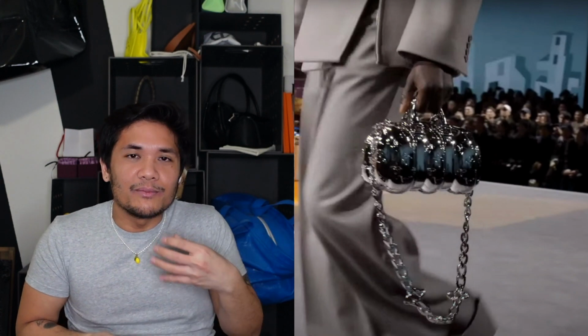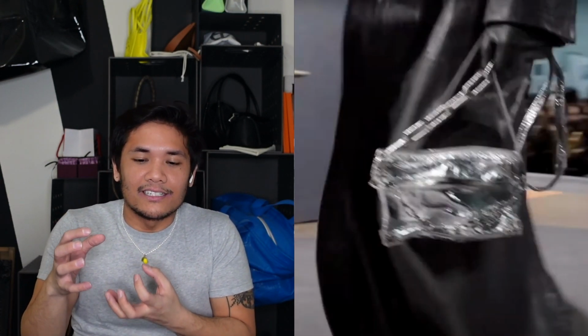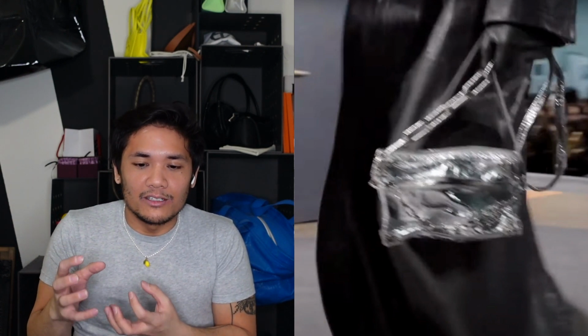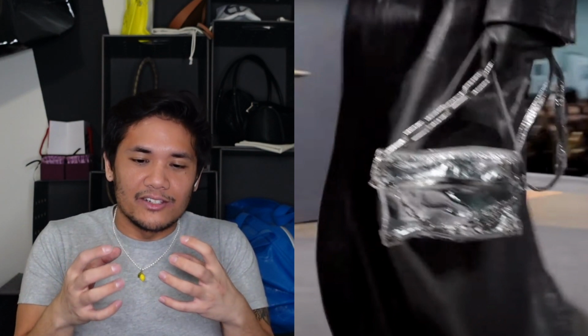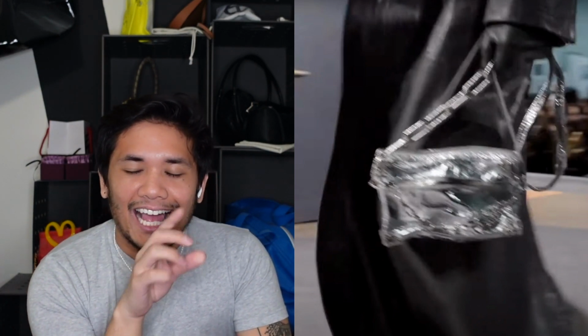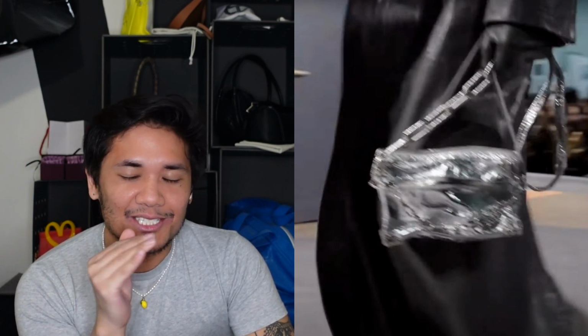Because the first one to me, even though it was inflated, it read as metal, and this almost reads as crumpled like aluminum foil or something like that. It has this irregular shape to it because of the indentations that are happening. I don't know what's happening, but I'm really into this collection. I don't know, they tapped into something because this bag is great.